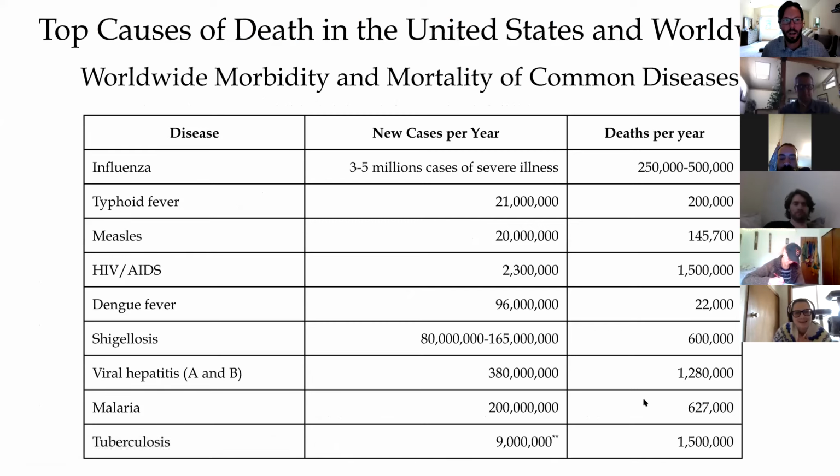This is a summary of the major offenders of new cases and then deaths per year, and you don't need to memorize this. Most of the tables in my lectures, you won't have to memorize unless I specifically say. These tables are good to give you a way to make sense of the major players, but I don't expect you to know that. It might be good to know that there are a lot more cases of the flu than tuberculosis, but do you need to know that there are 3 to 5 million cases per year, versus 9 million for tuberculosis? No.